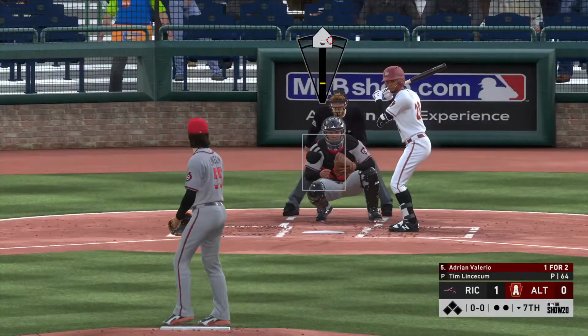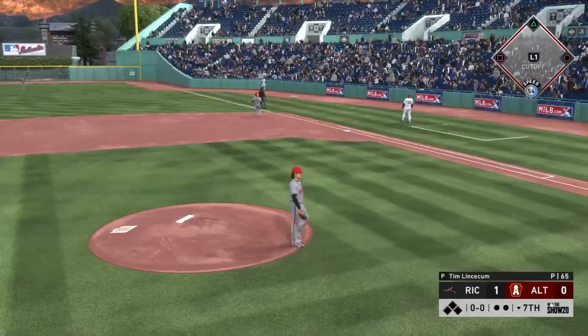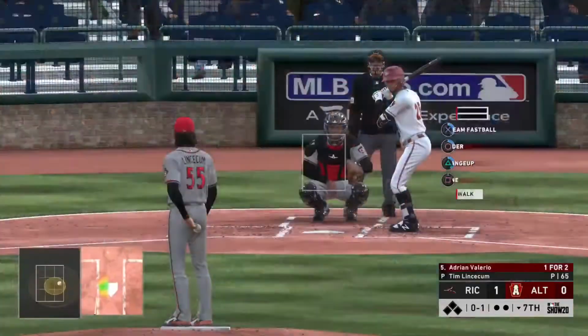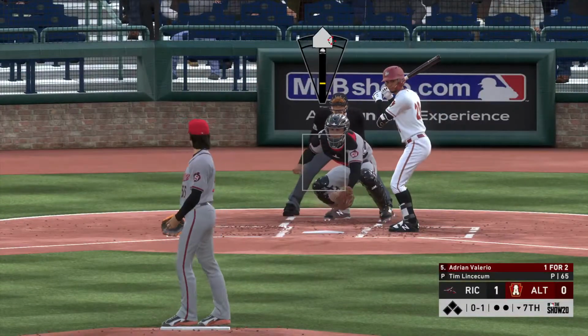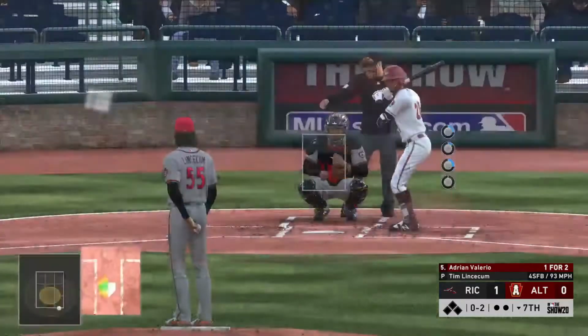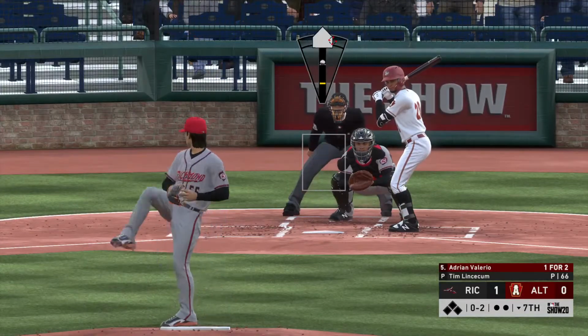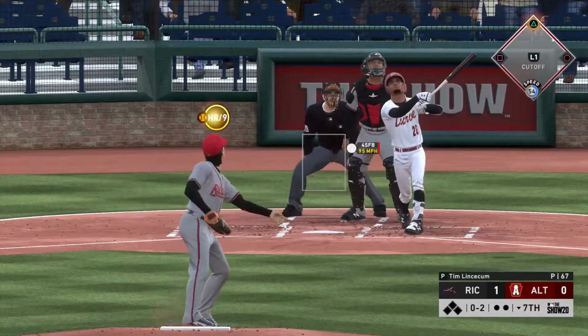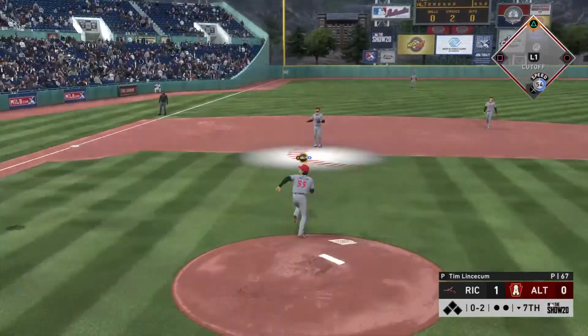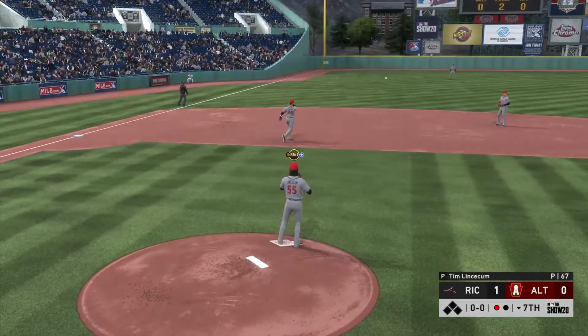Digging in, the switch hitter, Adrian Valerio. He'll try and get something started in the home half of the 7th. And he popped him up, back into foul territory behind first. And nope, this one falls, so he'll get another shot. Behind 0-2 now. Here's the pitch. Popped up. Houchins has a play. Got it. And that's the first out of the inning.